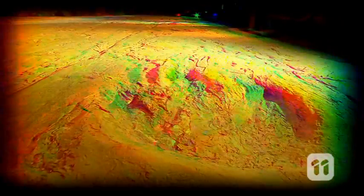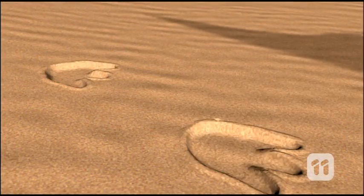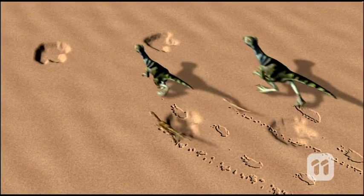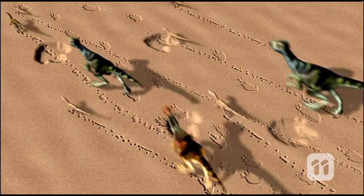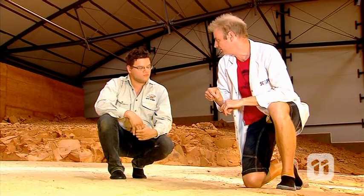Is that what you think spooked the masses? It is indeed. We think that these footprints were left behind by a big meat-eating dinosaur, and he's trapped this group of smaller dinosaurs against something they can't run over, and so they've had to run in the opposite direction to escape him. Past it. Do you think we can take a bit more of a look around at some of the prints? I think so.